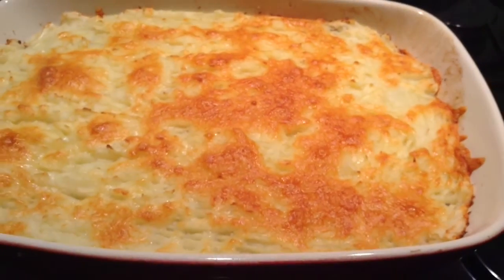Next I'm going to show you how to make a really super easy cottage pie filled with vegetables, and you can either use potatoes on top or sweet potatoes work really well as well.